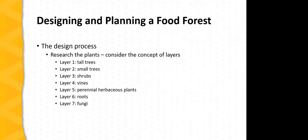Okay, now the fun part. We're going to think about plants. We're going to think about that concept of layers that we talked about before. Now, food forests don't have to have all 7 layers. And in fact, some food forests are much simplified. Maybe there's only 3 or 4 layers. But there is the potential, particularly on larger sites, to develop all 7 layers. And I'm actually considering that in this particular site.